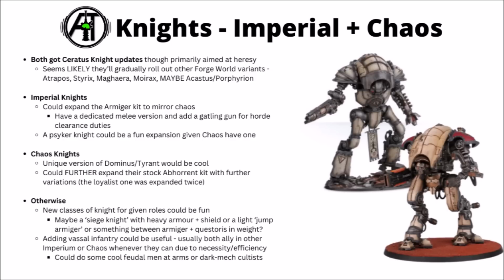I'd hope that the Imperial Knights might get at least some sort of release this time round, given that they were one of the only factions that didn't really get anything in 9th edition, at least when their codex released anyway. They have been getting the Cerastus ones as mentioned.